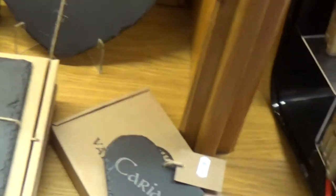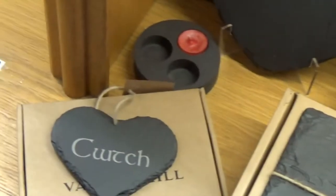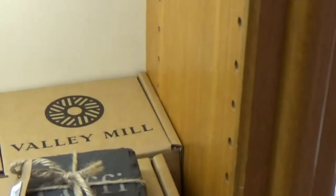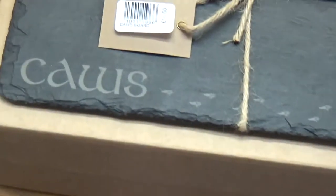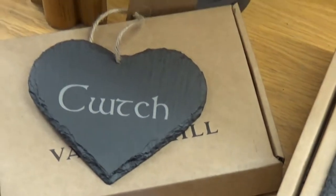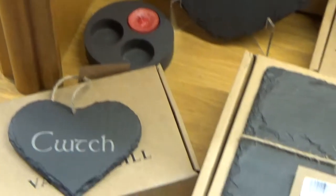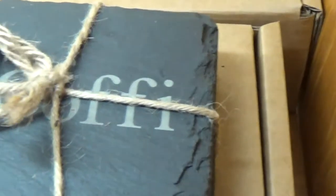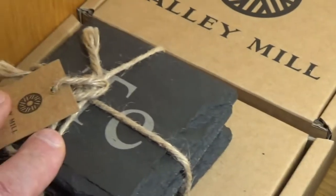And slate features rather nicely. There's a cheese board and some nice kutch, which means cuddle. Cariad, beloved. Coffee, I think that's self-explanatory. And tea, spelt T-E, the Welsh way.